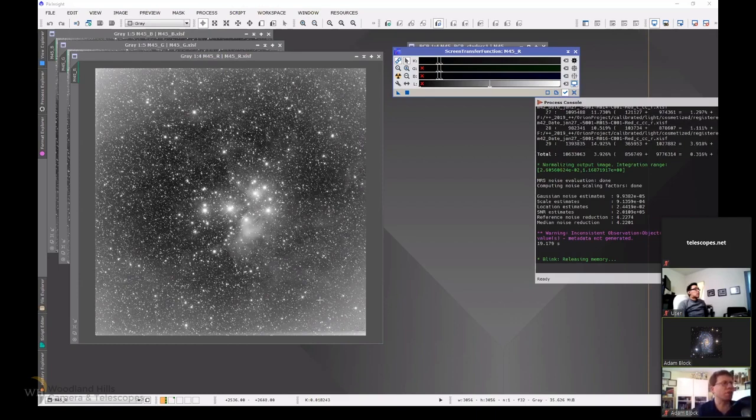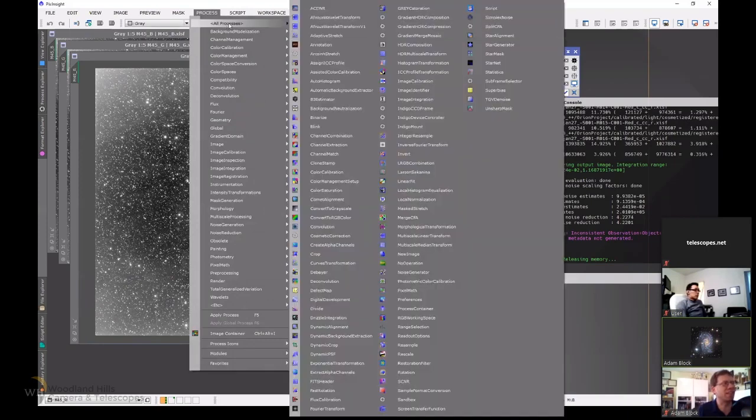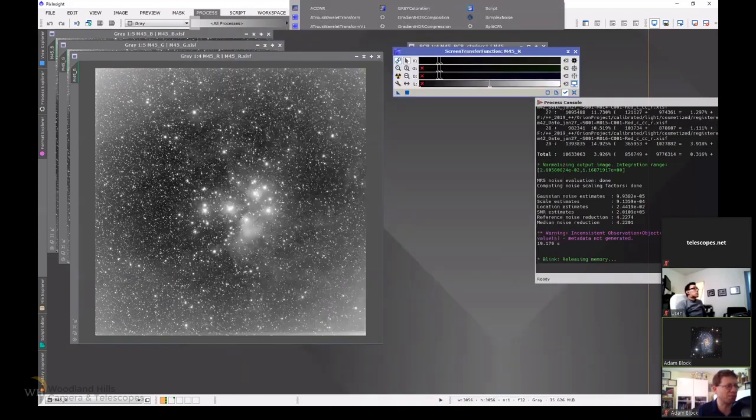And one of the things that people typically do with DBE, and by the way, for those that are not familiar, this is PixInsight. I've already assumed that you know what this is, a processing software. And there is a function, a process that is called dynamic background extraction.